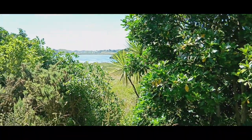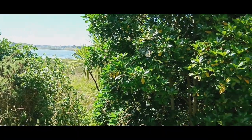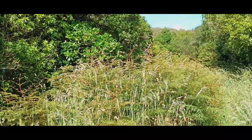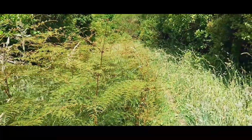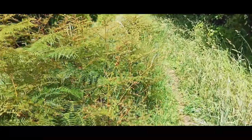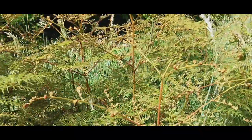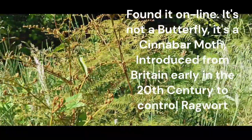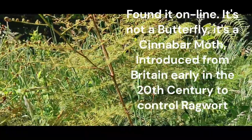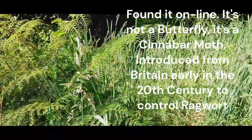There's the lake. So I'll turn around and head back. Just keeping an eye out for that butterfly. No, I think it's long gone. Oh well.